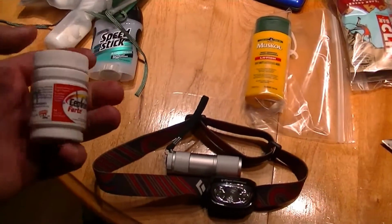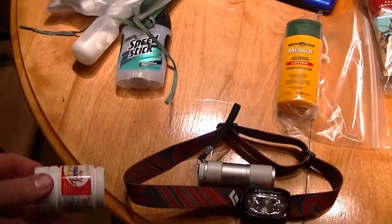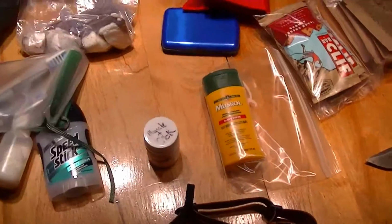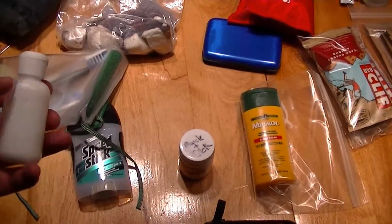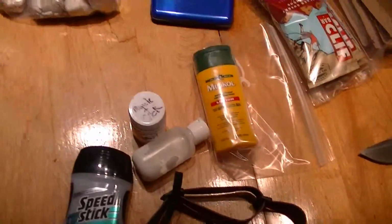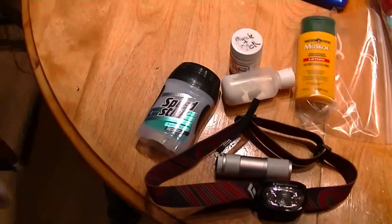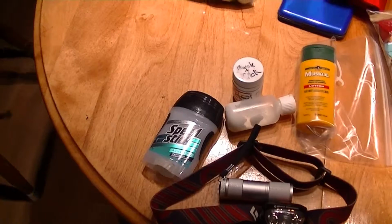I usually bring some sort of muscle relaxant, Relaxaset. Plenty of good uses for that if you're banged up. Usually just sits in the bag anyway. Sunscreen in the summertime. No one likes sunburn. I got some pit stick. May or may not use it depending on where it gets in the bag and if I forget about it.